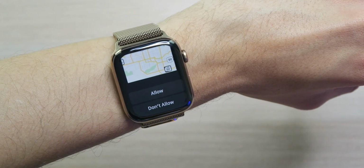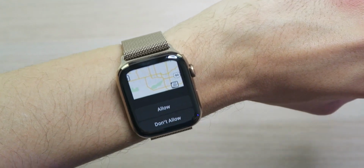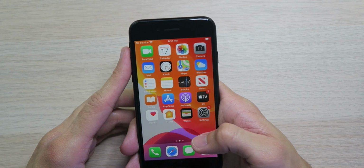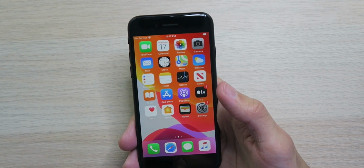Would you look at that? It sent a notification to my Apple Watch to allow the login. See? Apple ecosystem coming in clutch. Alright, of course we do have dark mode as well as light mode. I like it when it automatically switches based on the time of day. Alright, we are officially in the iPhone ecosystem.